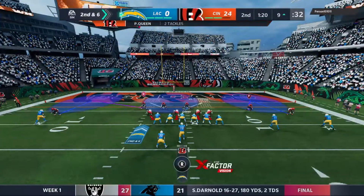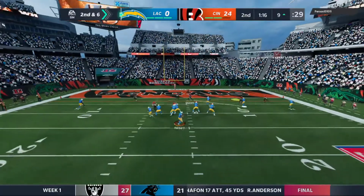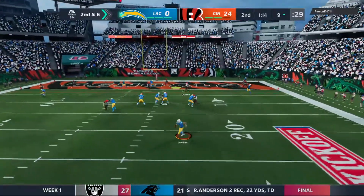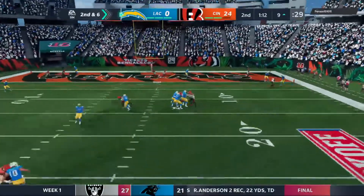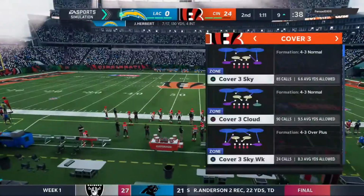Call it a gain of 4 on first, and that'll make it 2nd down. On the pickup, 2nd and 6. Out of the gun, Herbert flush to his right. Toward the end zone, but that's going to wind up incomplete.